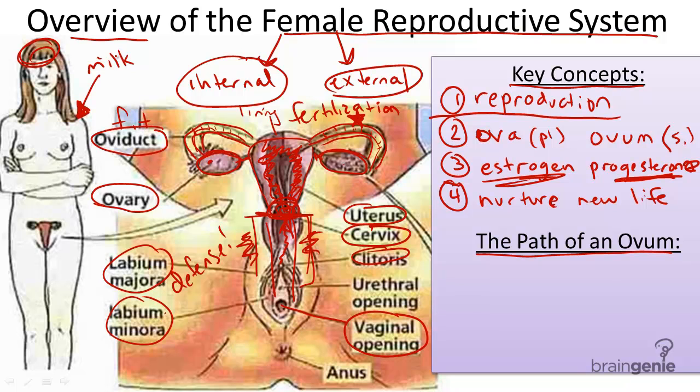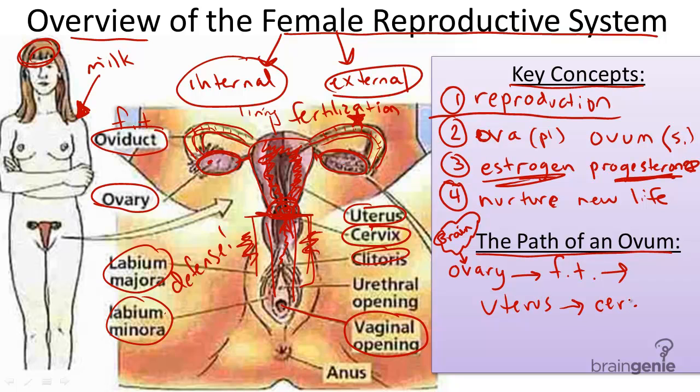So just remember that the path of an ovum starts in the ovary where eggs mature. Females are born with all of the eggs they will ever have for a lifetime, and they mature around the time of puberty. This is in response to signals in the brain. From the ovary, the egg travels through the fallopian tube, lined with cilia, to the uterus, through the tiny opening of the cervix, and out the vaginal canal.